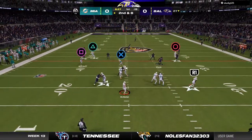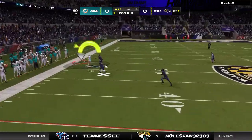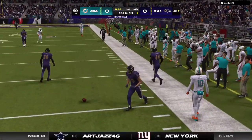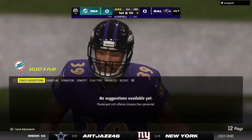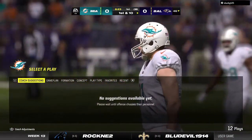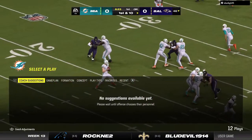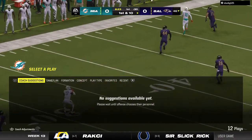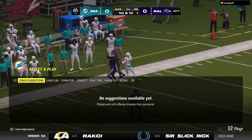To throw on second down, McAllister. Oh, what a read on the outside as it's intercepted. And the Ravens are going to get the football here as they force the INT on the game's opening drive. Well, that is a quick lesson on how difficult this defense is to throw against. An interception on their initial drive of the ball game.